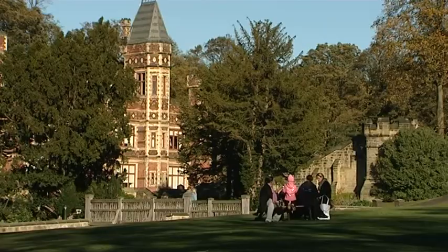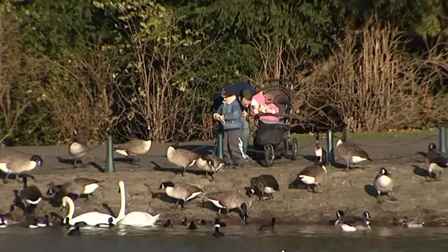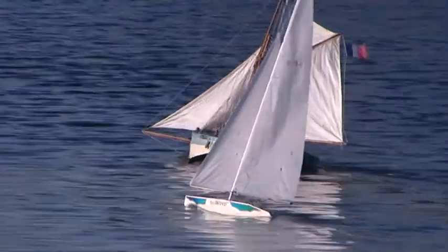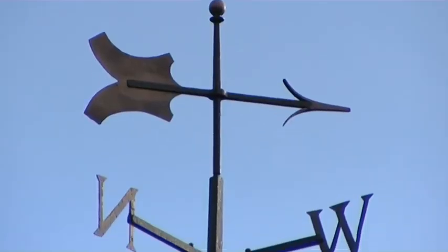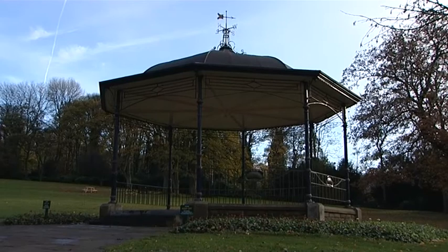Every single day, no matter what time it is, I'm at Saltwell Park. I take the dog round the lake. You see the men with their boats. I like to go and watch the children in the maze. Sometimes I take my grandchildren down. I go and sit in the bandstand, take a few sandwiches and sit in there.